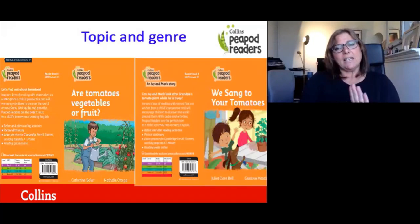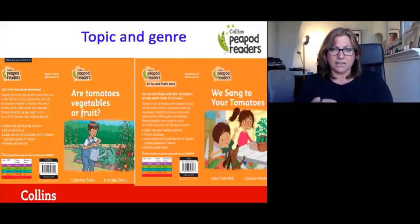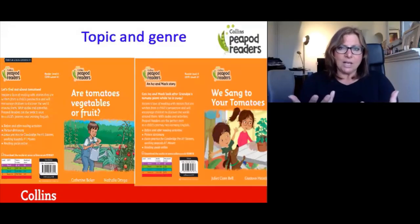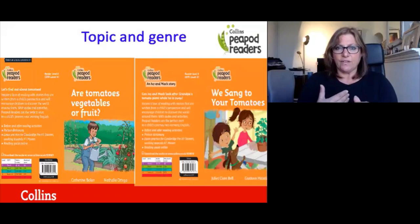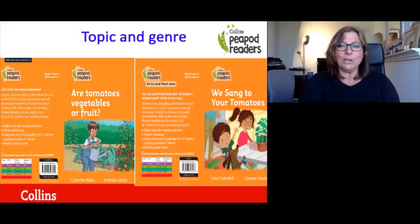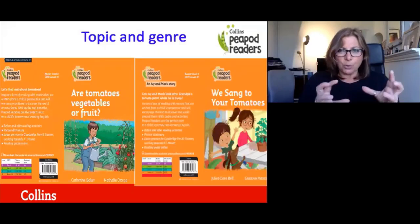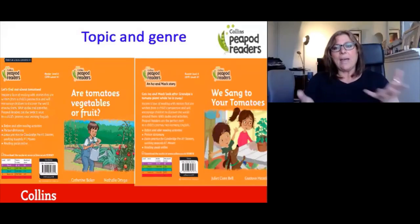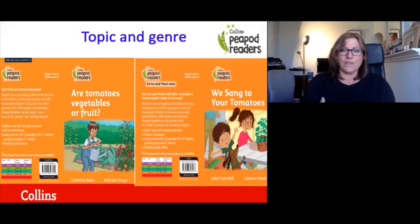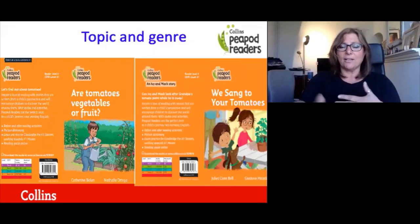And those topics might link to interests or experiences you know they've got either individually or as a class. So, for example, you can see here two books. One is fiction, one is non-fiction, and they're both about growing vegetables. So if, for example, your learners have been studying plants, or they've been doing a little project growing seeds in school, or you have a school garden, for example, then perhaps something like this would be of interest to them. They can relate to it. And then you can move on to a different topic for the next book.